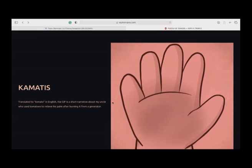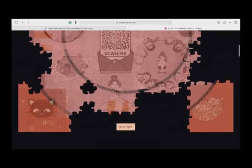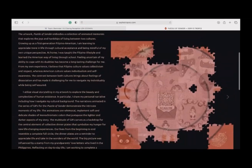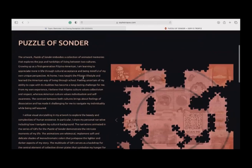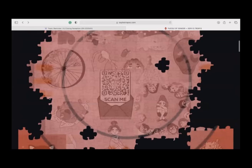But yeah, there's also more GIFs that you could look through as well. But I can move on to my main page, which again shows the whole multitude of my jigsaw puzzles and then my artist statement, if you guys would like to read that as well. But yeah. Awesome. Thank you so much.